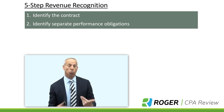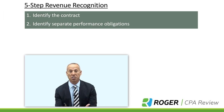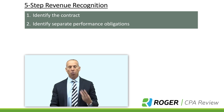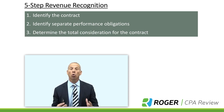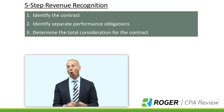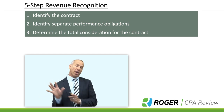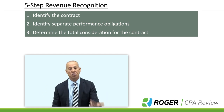Once we figure out how much revenue there is, we may be recognizing it when the performance obligation is satisfied, or while or as it is being satisfied. So that second criteria is identify them. Third one is determine the total consideration for the contract. So how much money, how much consideration are we paying? Also, how do we value these performance obligations? Do they have a standalone price or an observable price? So we'll have to go through the definitions of that.